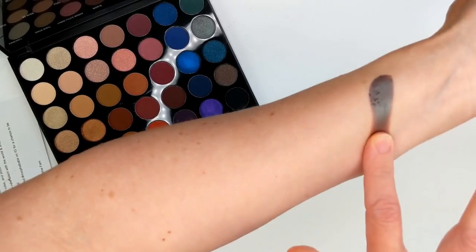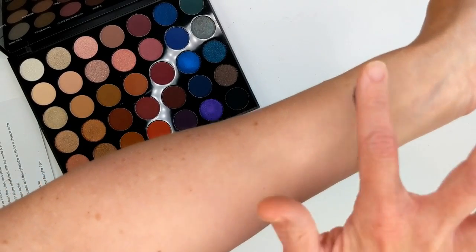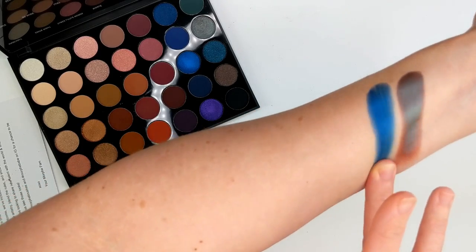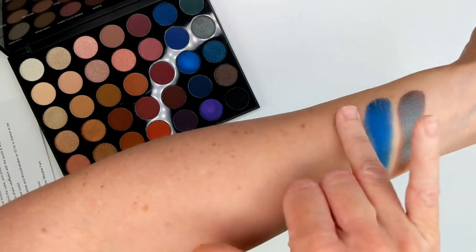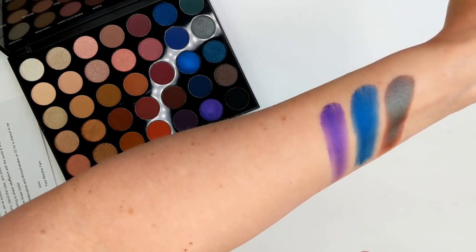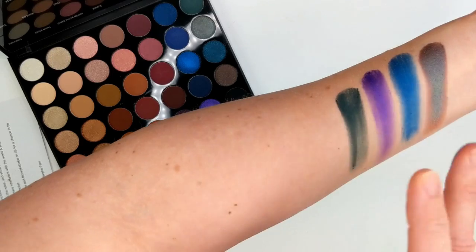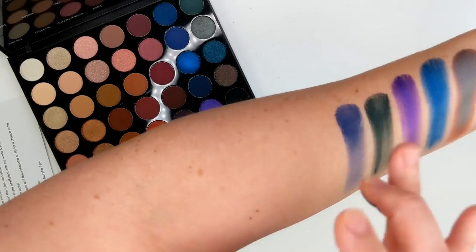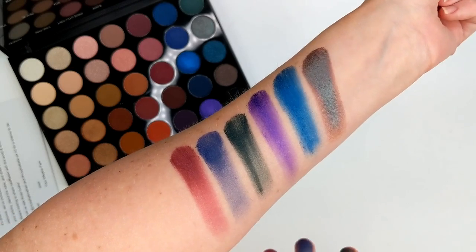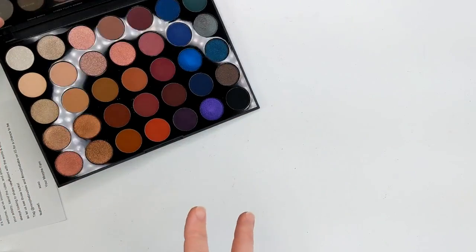All right, so I dug into some of the blues and purples. That one is stunning. It's a really beautiful duochrome. Here's one of the blues, and then here's a purple. These are all shimmer shades. All right, and then here's a few of the matte shades. These feel, I mean, really just as smooth as the other ones did. So I'm really excited to test this one out as well. I feel like both of these palettes would be really great for fall.